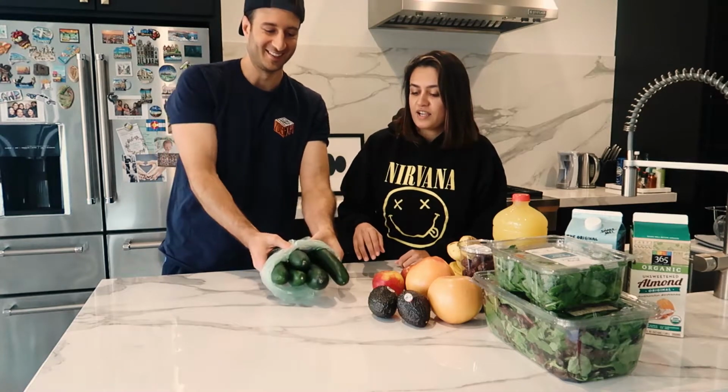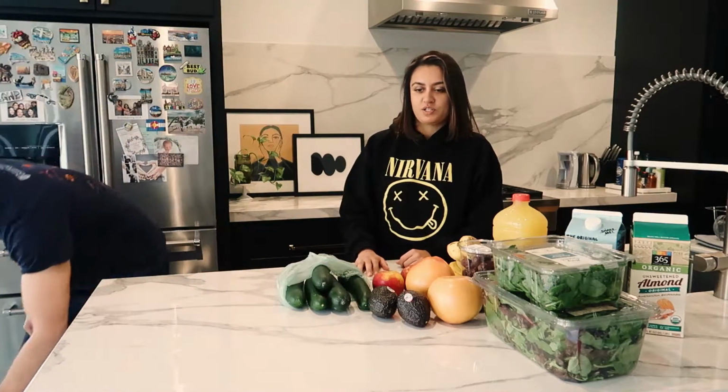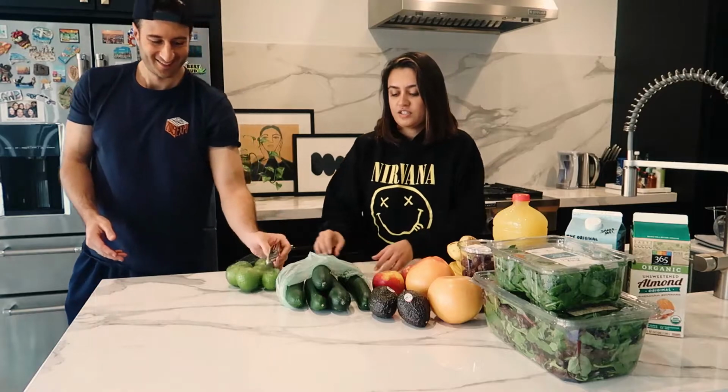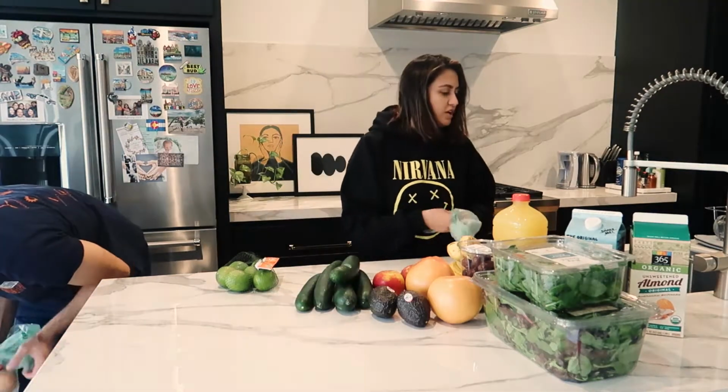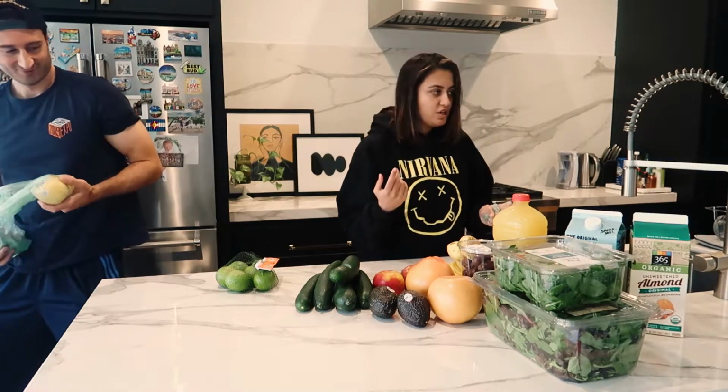Rami's breakfast cucumbers. We got like five cucumbers. Some limes. Lots of limes. We love limes too, and we put them in our food. And when I cook food, I use a lot of lime too.